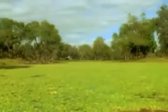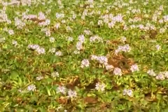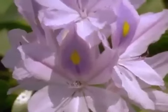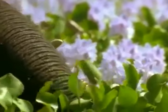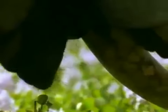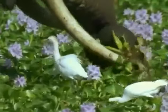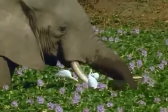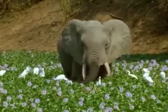Hyacinths smother the surface of this one. These pretty plants are relished by elephants. Cattle egrets use the elephant as a beater for flushing out insects and frogs. The only elephants to reside permanently in Mana are a few big bulls. This is one of them. Much of their time is spent around the pools and the river, servicing their prodigious appetites.